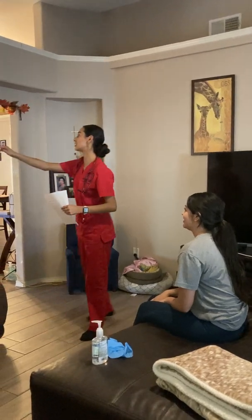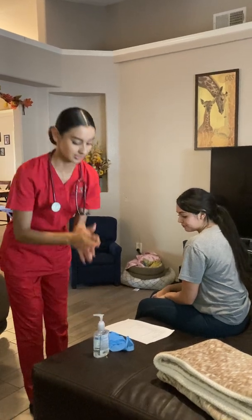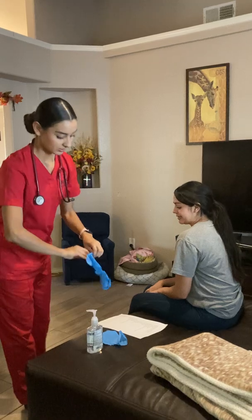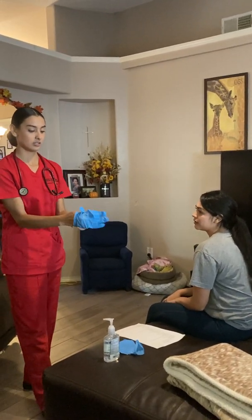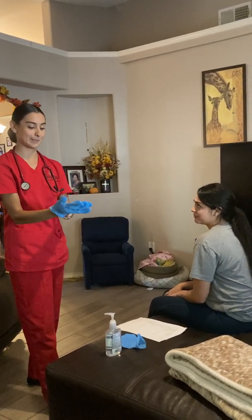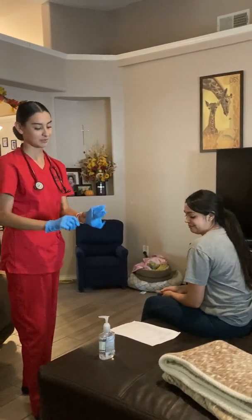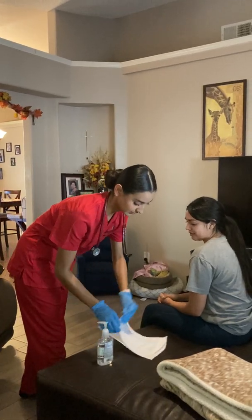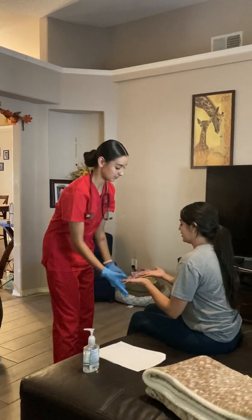Okay, I'm going to provide patient privacy, and I'm going to go ahead and do hand hygiene and put my gloves on. And this is the time where I would also lift the bed for my patient. Okay, I'm going to start by touching your skin if that's okay with you. Okay, that's fine. Okay, I can see your hands.